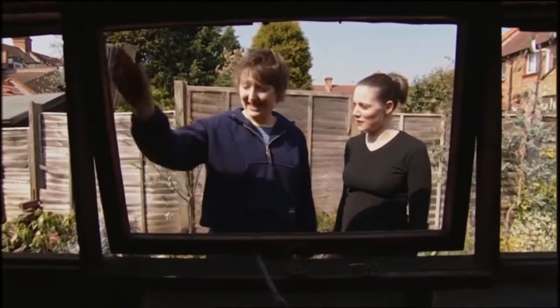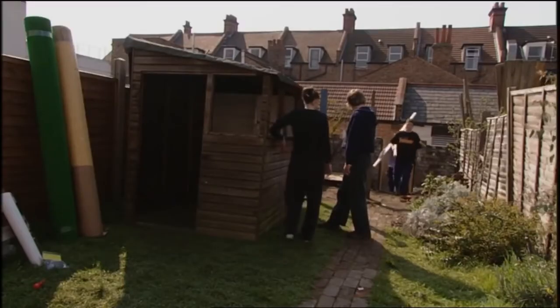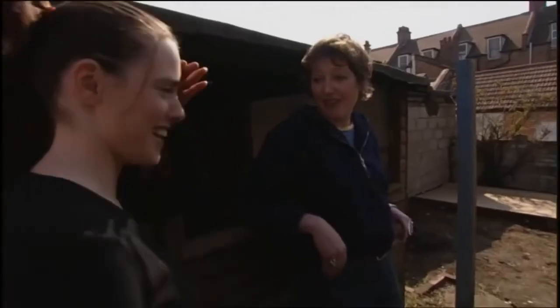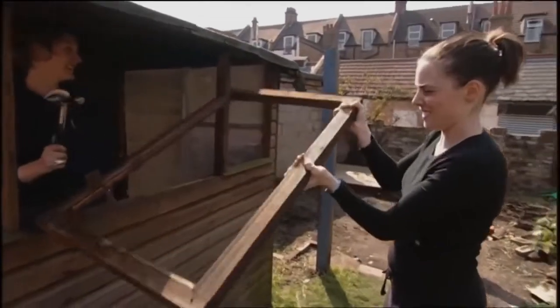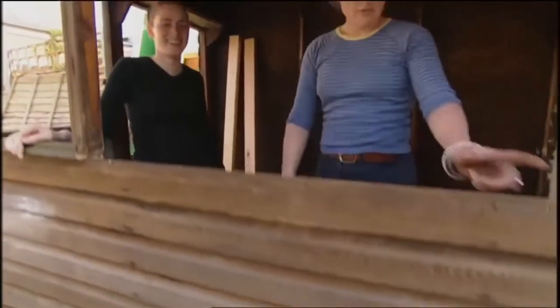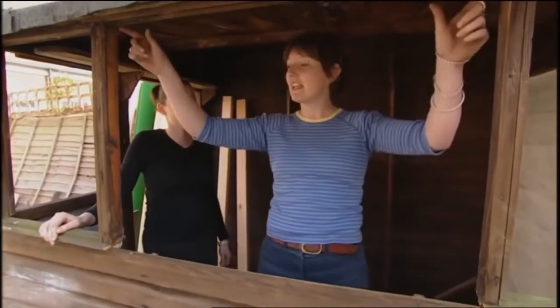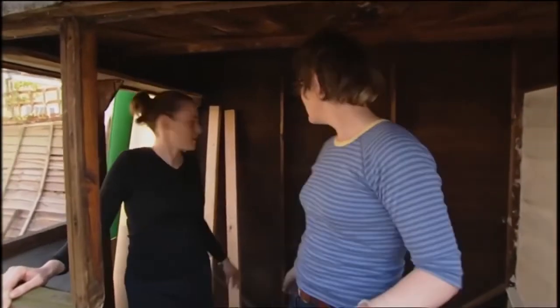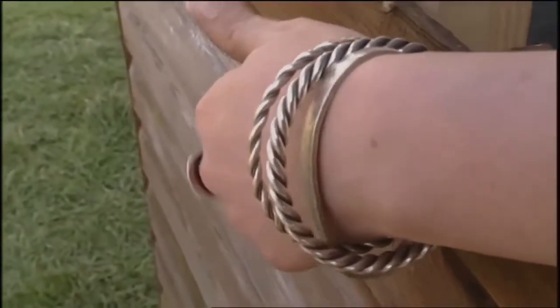To make the new door frame, we need a pair of 3x2 timber battens, which Lisa's brother David has picked up for us. With the amount of work ahead of us, we need all the help we can get. I've worked out that this is 6 inches wider than our door, so we need to make a new frame out of bits of 3x2. Which we've prepared earlier. They'll slot in there. We'll hammer them into this, and then we'll nail these bits of shiplap onto here. And then we can hang our new door.